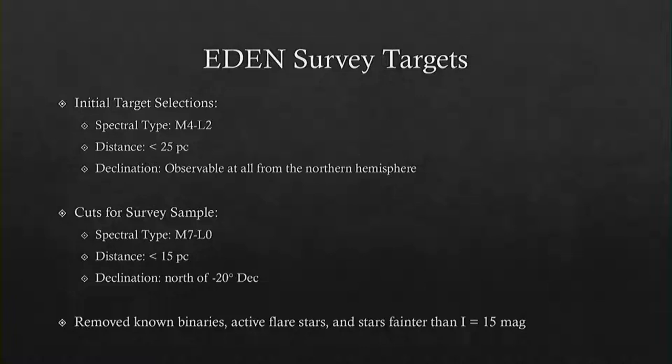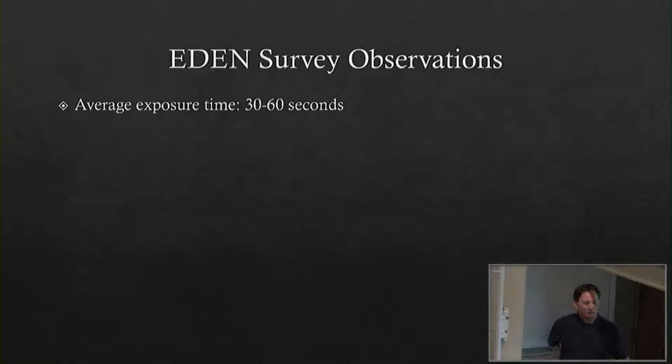And then we took out stars that were fainter than 15th magnitude in I or 13th magnitude roughly in J band, because the amount of exposure time on those targets would actually have been a little bit longer than we would have liked per exposure. So we tried to average about 30 to 60 seconds per exposure on these 1 to 2 meter telescopes. Basically, we're trying to get a good balance between cadence, but also not going too deep on the brighter targets, while being able to see the fainter targets. Sometimes we go out to 90 seconds or so, but we're just trying to get that good balance.